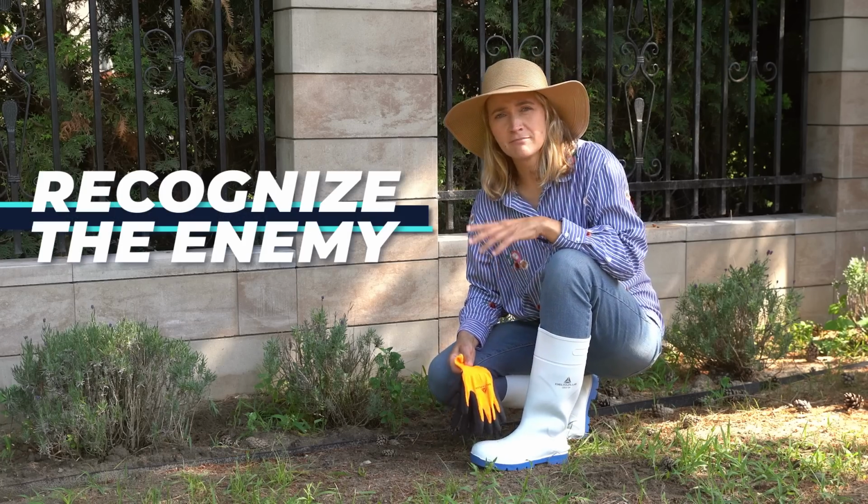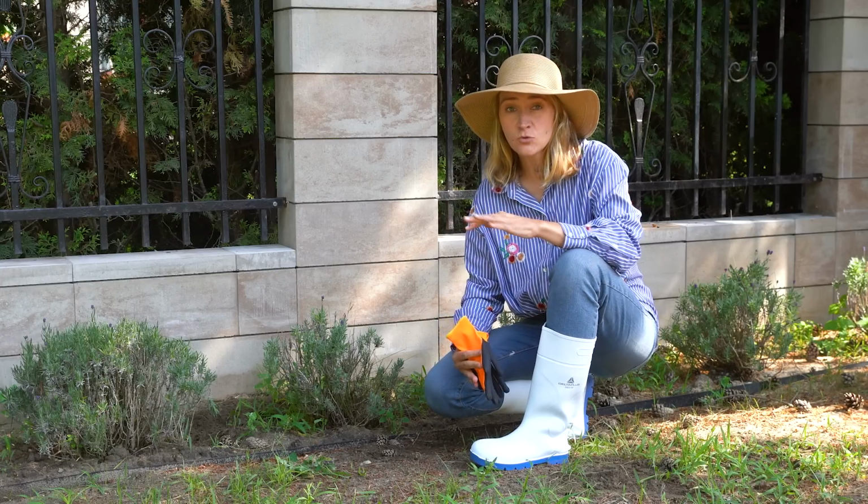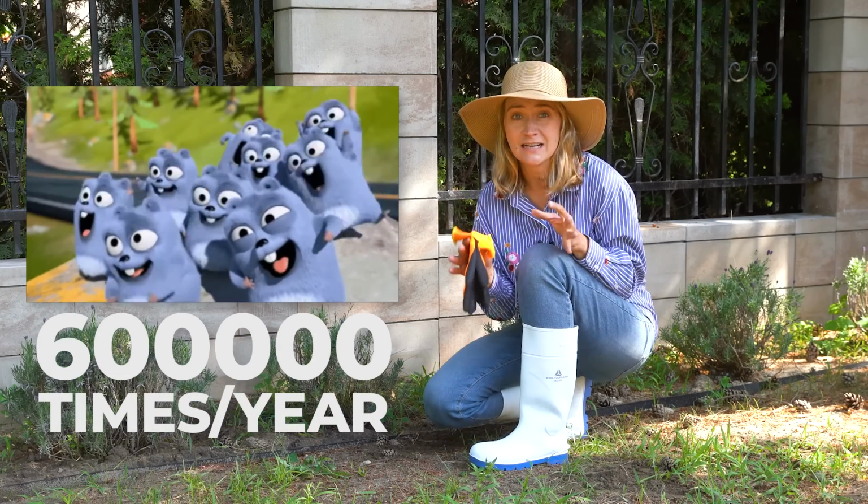So let's get to the essentials, meaning tools that will set up your goals and improve gardening skills. Garden? Here we go. Recognize the enemy, and it's quite easy. Weeds. Some say a weed is just a plant in the wrong place. The plant you will love, hate, or be afraid of. Remember, that weed can outgrow you. If you let it be, it will multiply like lemmings 600,000 times a year.